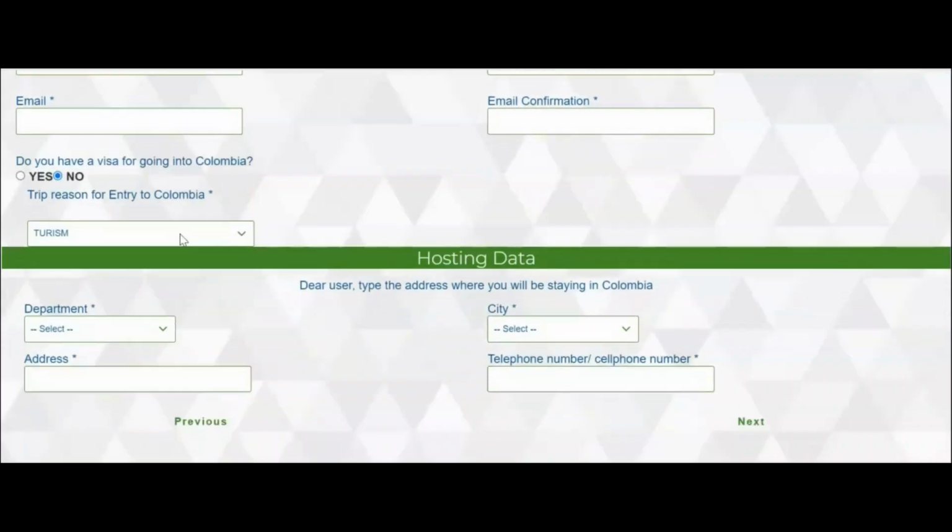And then we move on to hosting data. So this is basically they want to know where you will be staying when you're in Colombia. So in this case, I do not fill out my home address because I am in Cartagena. So I'm actually gonna fill out my hotel information.